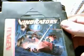There's Vindicators. This is one of the Tengen carts. This isn't as good as Jackal, but it's kind of the same style of game with a more space theme.